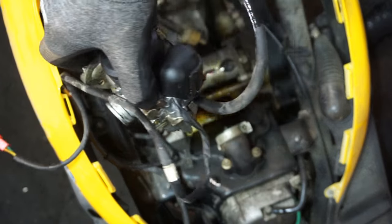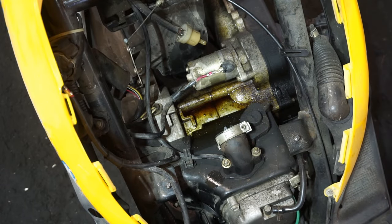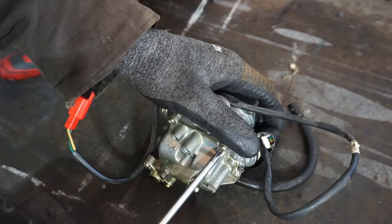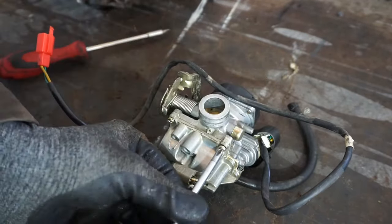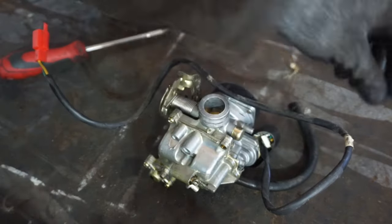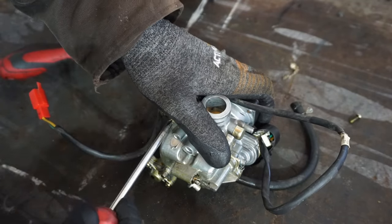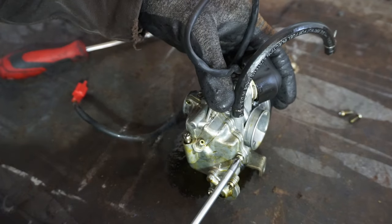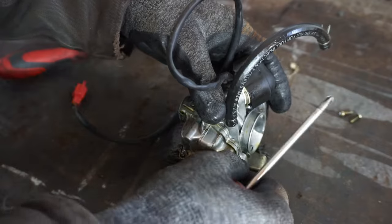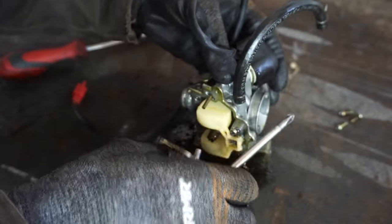Yeah, the carb was leaking pretty bad. Look it down there. Alright, let's take a peek on the inside. See what's going on. The gas that came out of it was horrible. I'm guessing it's not going to be too good. Here we go, moment of truth. See how bad this thing is.